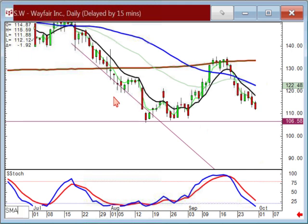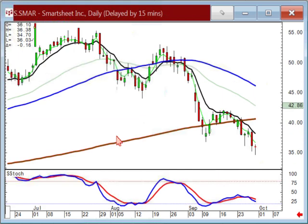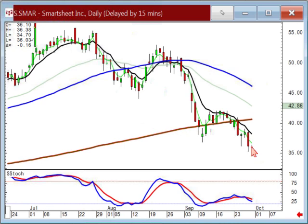SMAR, we're staying short. Again, a bearish J-hook pattern. And look what we've got here right now. A doji, if it opens lower tomorrow, what do we got going on? A bearish doji sandwich. Telling us wave 1, wave 2, wave 3 is in progress.